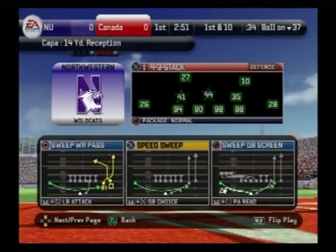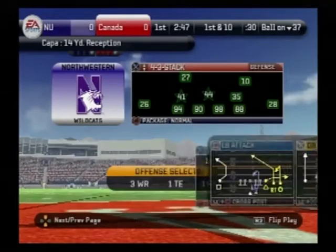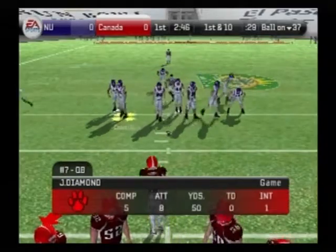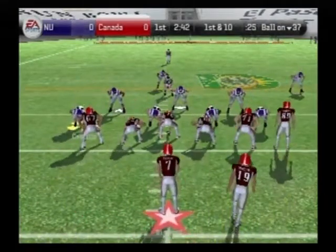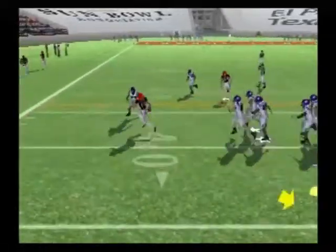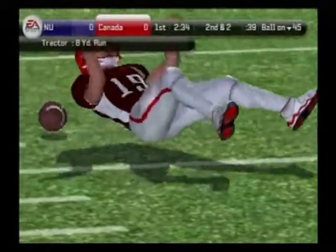Yeah, Kirk, the quarterback was able to throw to a spot, and the receiver was there to catch it for a 1st and 10. Nice play. From their own 37-yard line. 1st down. Number 7 with 3 wide receivers. He's tackled at the 45. About 8 yards there.